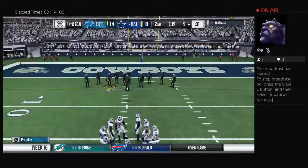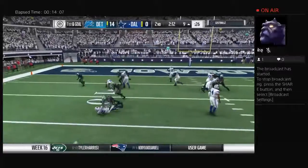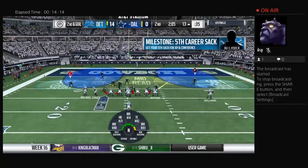So after that big gain, let's see what else the offense has up its sleeve. One man in the backfield, Elliott. Now they'll run it on the toss. And he is going to lose yardage here. It's a loss of 4 there, bringing up second down.